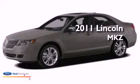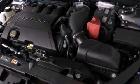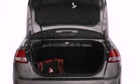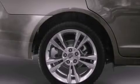This is a brand new 2011 Lincoln MKZ. It has a 3.5-liter six-cylinder engine, a six-speed automatic transmission, and all-wheel drive. Its top features include a cooled passenger seat, a low-tire pressure indicator, traction control and stability control systems, 9 strategically placed speakers, aluminum wheels, and satellite radio.